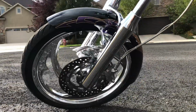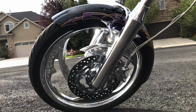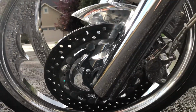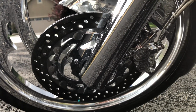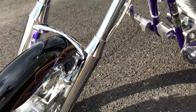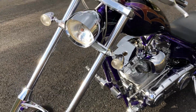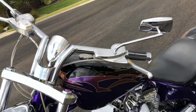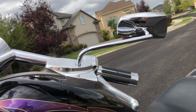Left side of the front wheel is in great condition. No major blemishes to point out there. The brake rotor on the disc brake looks to be in good shape. And no crazy major blemishes to point out either. Left shock absorber and the left side triple tree and forks, great condition. Mirrors in great shape.